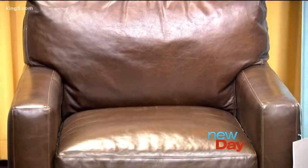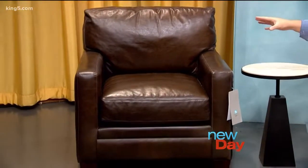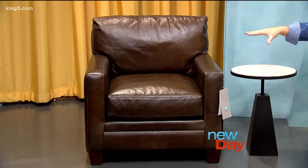That's a good sized chair as well. Yes, this is the Latson leather chair, and this is kind of your timeless chair. It's a beautiful leather track arm, fits almost anywhere. What I love though is it's a beautiful leather that's real leather. You can do this in any color of leather that you want, any fabric that you want.